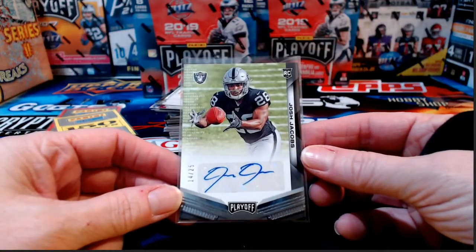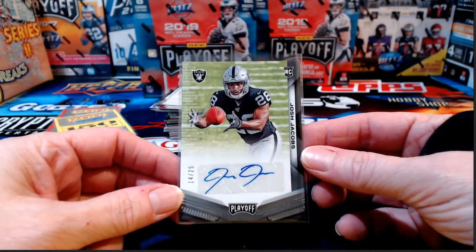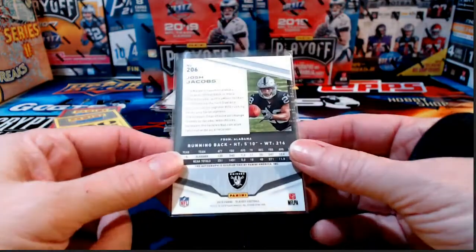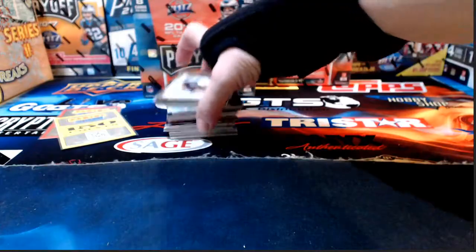Well, if you have the Raiders, that's probably who you were looking for. Your rookie running back, Josh Jacobs, and number 225, no less. So, nice little autograph hit for Oakland.